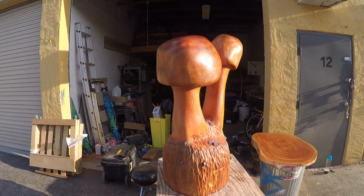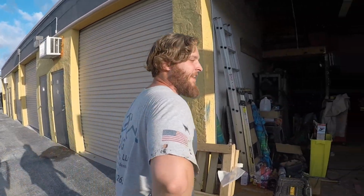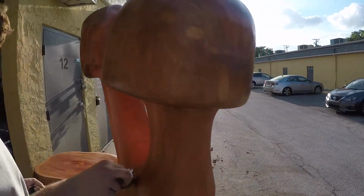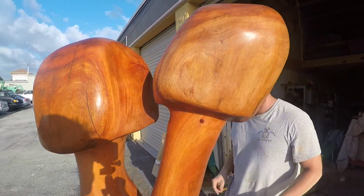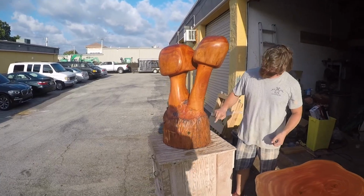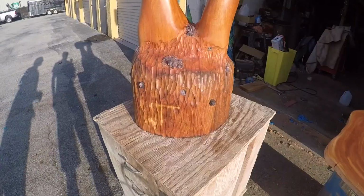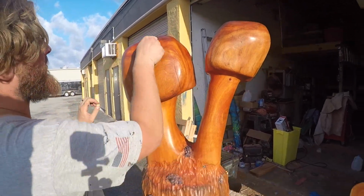That is the mushroom sculpture. Seb, you got anything to say? I'm just excited. All I can say is now it's time to get this one out of here and make the next one. True. We've got a lot more to go. Couldn't be happier. This came out awesome.